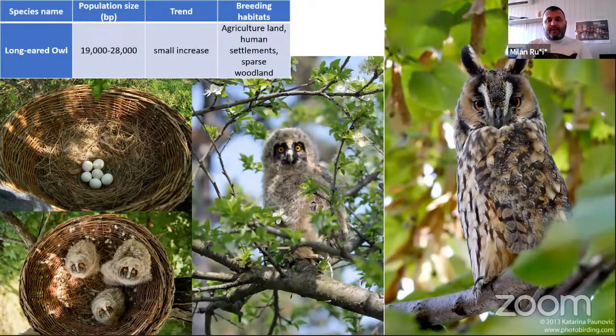The biggest threat to long-eared owls, it used to be illegal shooting. We stopped that definitely. Sometimes it is poisoning because people are using different rodenticides, and this could influence the species. But road casualties are as bad as for the barn owl, and we find a lot of them run over on different types of roads.